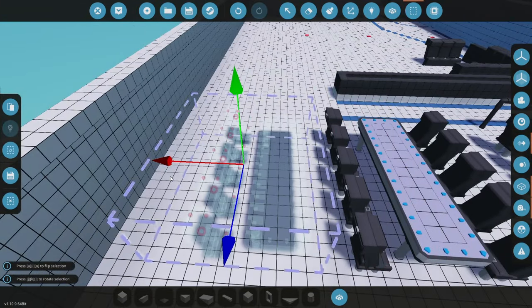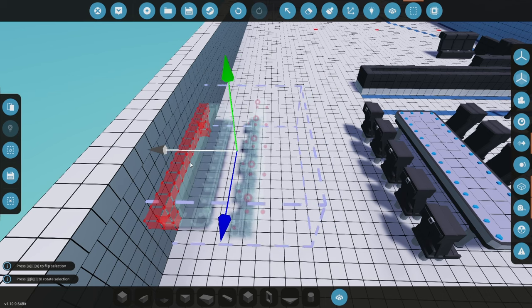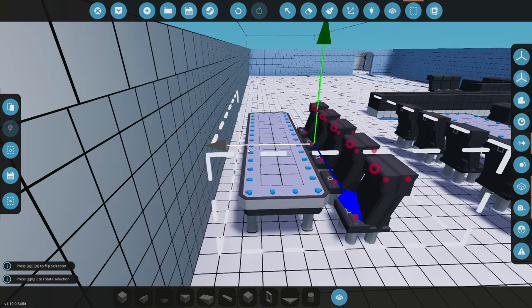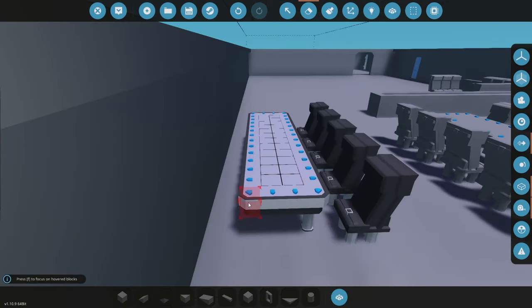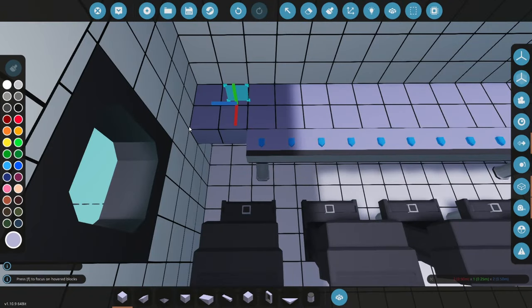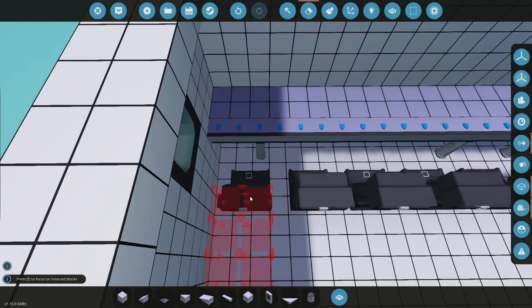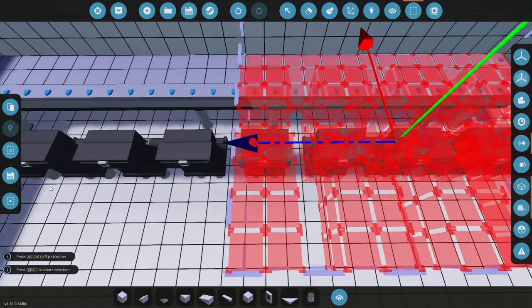I'm going to take just the table, but I'm going to push it over even further, like into the wall. Into the wall, essentially. Get rid of this edge. It goes right up to the wall. And then I'm going to get rid of every second seat, I think. Or I'm going to space the seats out even further.